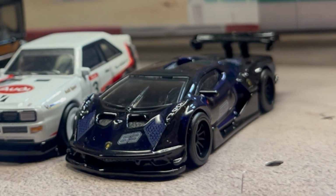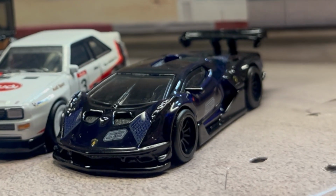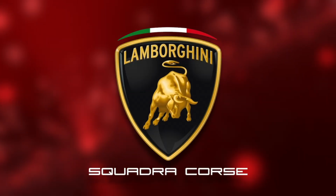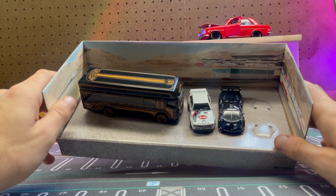All castings feature detailed taillights and the number 63 on the side and hood, and similar to the first release of this casting, we have it in the Quattro Course Racing library, just in a different color. Alrighty, let's check it out.